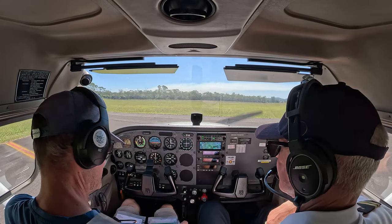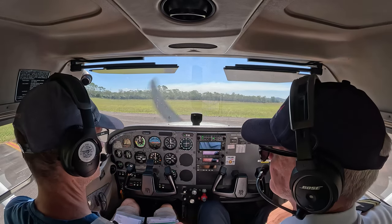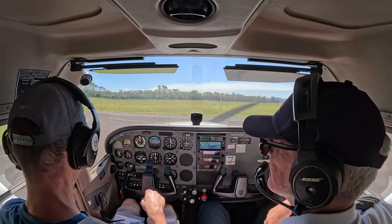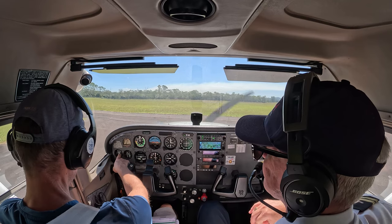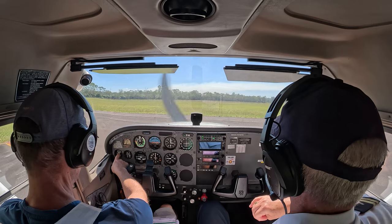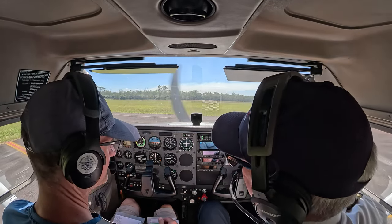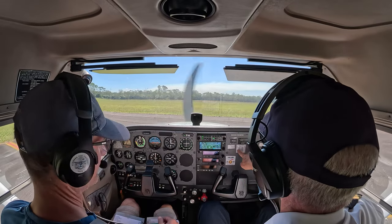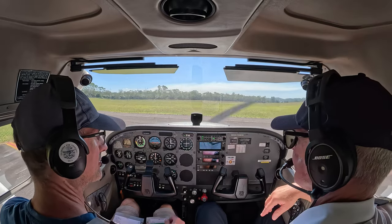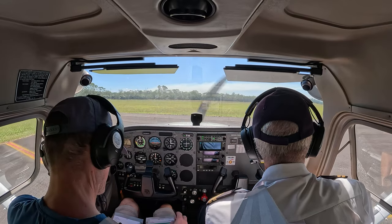Alright, fuel quantity checked. We refueled earlier. Is it 150 liters? The right tank looks full, so that's 95, and we got 15 in the other. Yep, so we've got about 180. That's alright. 180. Oh, yeah. Landed on 24. That's weird. Okay.